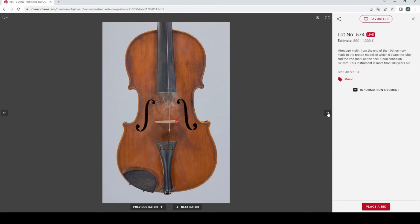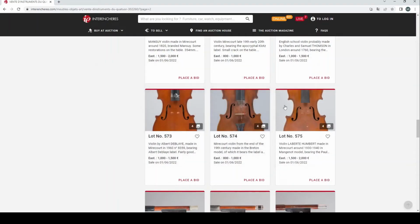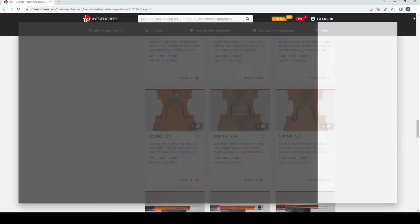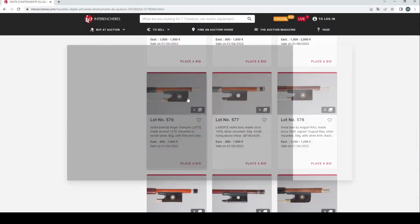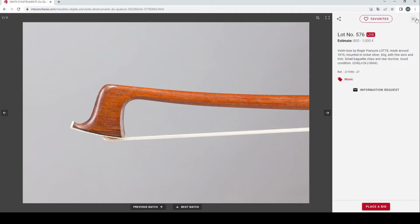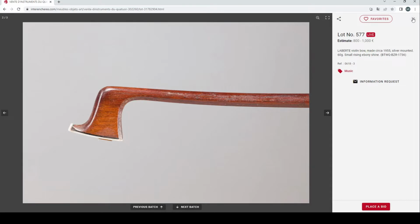Mirecourt violin from the end of the 19th century, Breton model. Violin by Lebert Humbert. Violin bow by Roger François Lotte. A Lebert violin bow, 1955-ish.